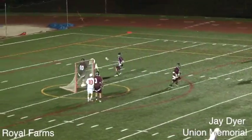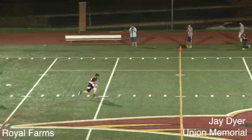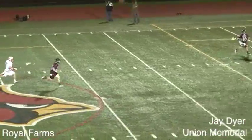Drive from behind. Carson Scott comes up with the ground ball for Stoga. And we got a player down for Calvert Hall. Kelly.